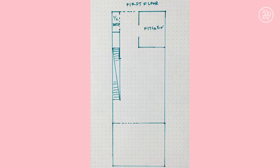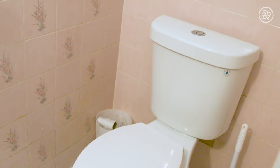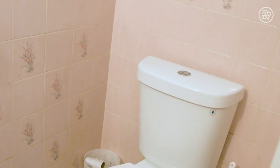This is our half bathroom. One of the things you learn when you're looking for any place, even if it's an apartment, is that sometimes you have to compromise. I really, really wanted two full bathrooms, but I had to settle for one full bathroom and a half bath. I sort of miss it, but I don't miss it enough that I would have changed.